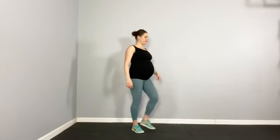Now let's do it a little bit quicker for four. So it's pull, up, down, and up. Pull, up, down, and up. Again, pull, up, down, and up. Last time, pull, up, down, and up. Let those hands come down. Shake it out.